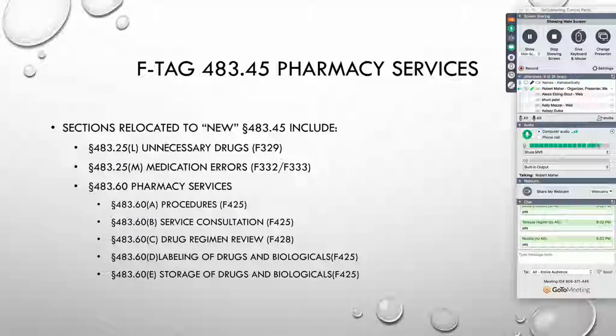What's in these F-TAGs is the unnecessary drug perspective and the med-error perspective, which are probably the two biggest areas that you as a consultant pharmacist will deal with, but also the drug regimen review. One of the responsibilities the consultant pharmacist will help oversee is making sure the dispensing pharmacy is labeling the drugs properly and the drugs are being stored properly. Sometimes that is the consultant pharmacist's job. Sometimes they have a quality assurance person that works for the long-term care pharmacy, and that may be their job. But you as the consultant pharmacist usually are the representative of that pharmacy, and you kind of oversee that.